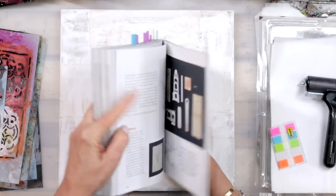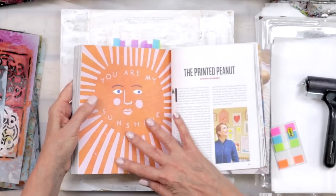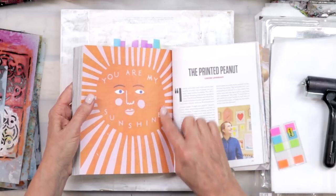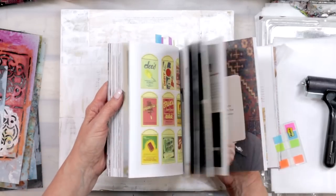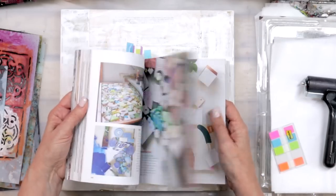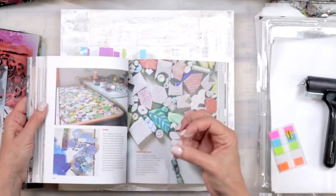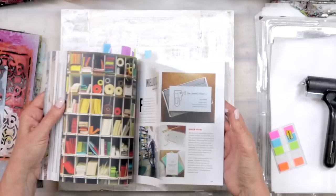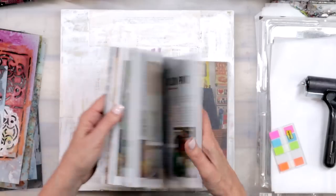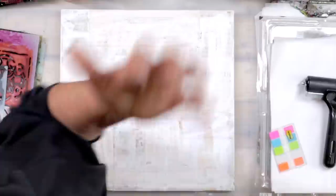Wait, let me go back to this one. See how it feels rough. It's been printed. I love that look. And that, to me, I can get somewhat, not exactly, of course. I can't do the art of the printing press. It's an amazing, beautiful art with a lot of skill and time involved. So what I'm going to do is create something similar in my mind.